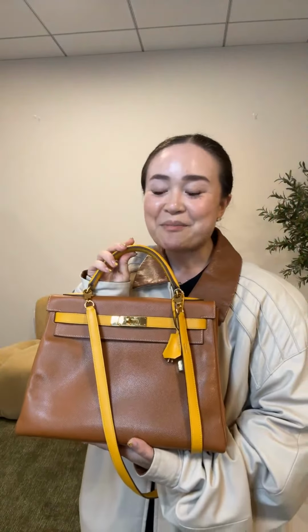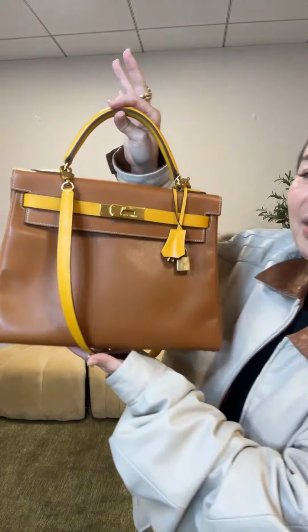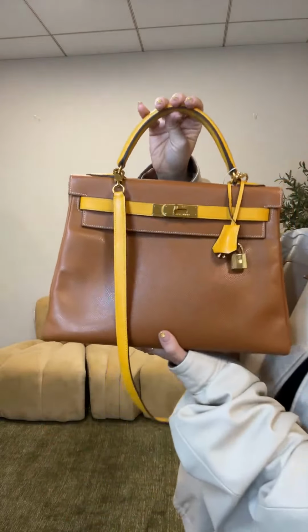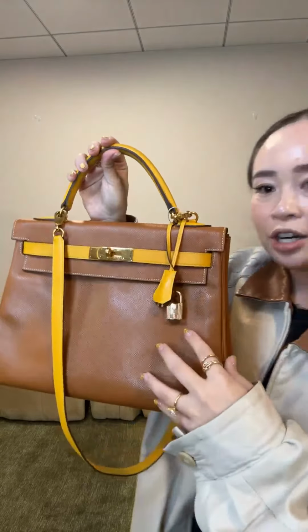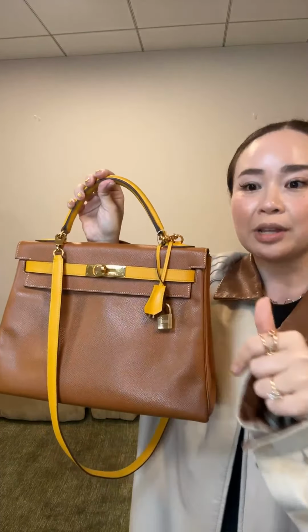We found a pretty insane Kelly bag when we were in Japan. This is a limited edition piece. She is vintage, made in 1991. She's made of 2 beautiful colors. I'll start off with her leather. Her leather is called Courchevel, which is very similar to Epsom leather. Courchevel is actually the predecessor before they created Epsom leather in 2003.